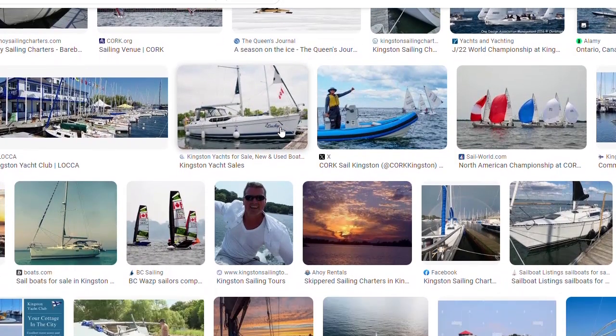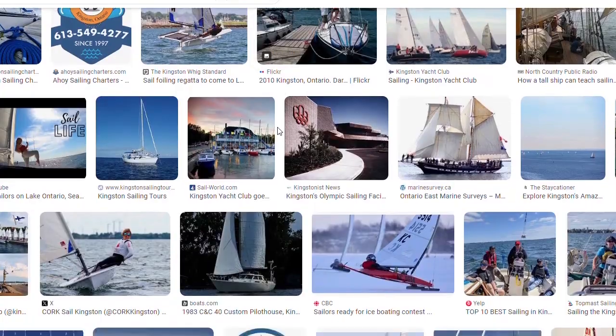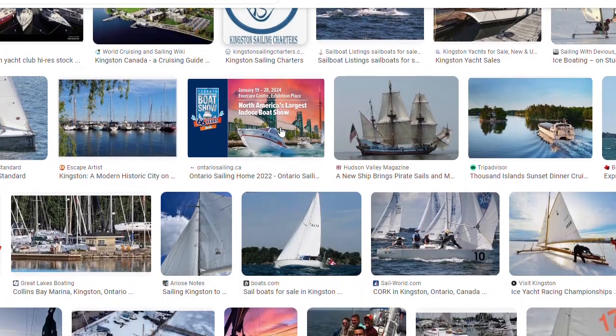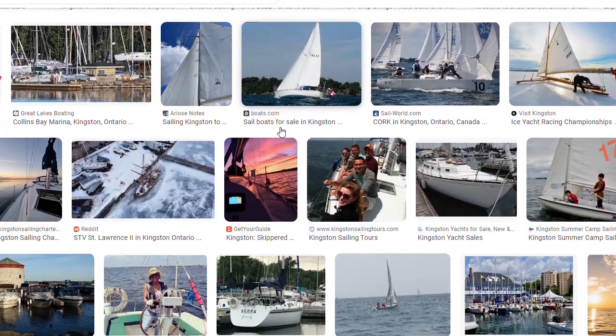On a warm summer afternoon, Kingston feels like an ancient city enjoying its youthful vigor. Students, professionals, retirees, and tourists are all out admiring the stunning views from the shore or cruising along on the water.